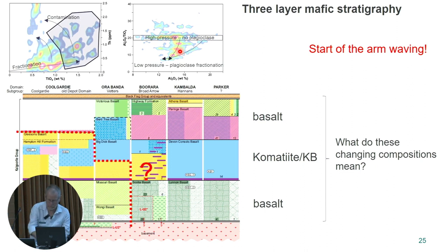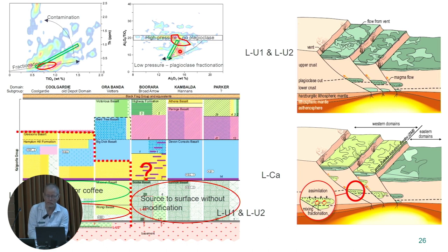Okay, so when we throw onto that our lower sequence, this is all the beer starting to take effect.